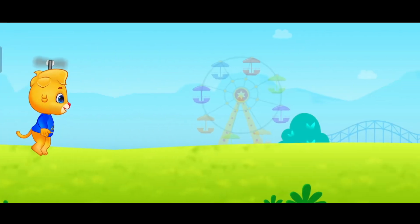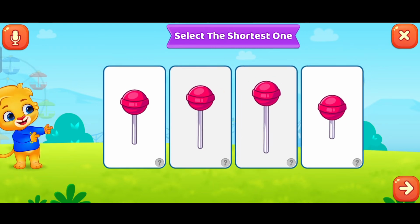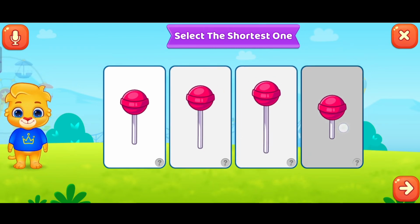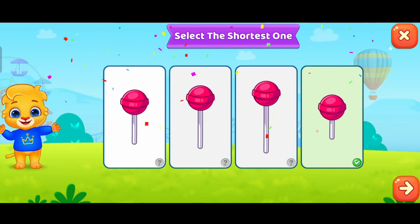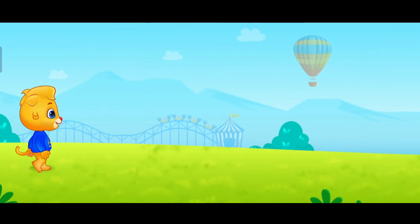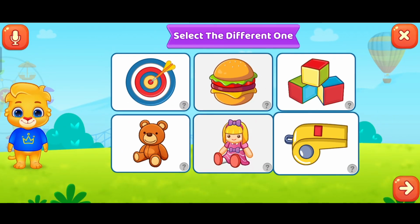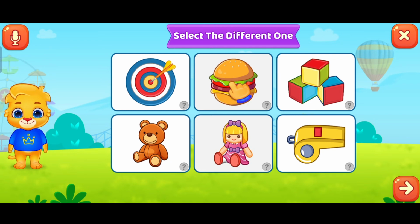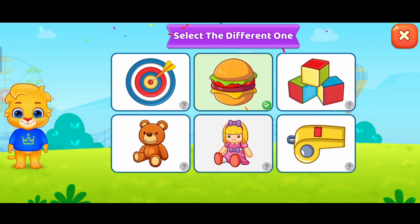Select the shortest one. Woohoo! Select the different one. Woohoo!